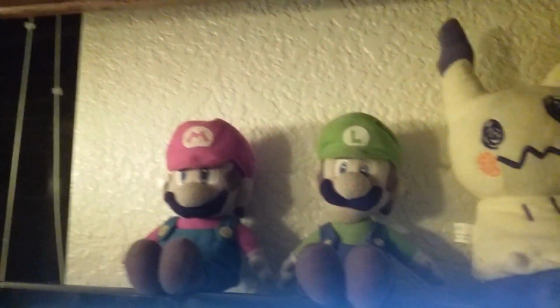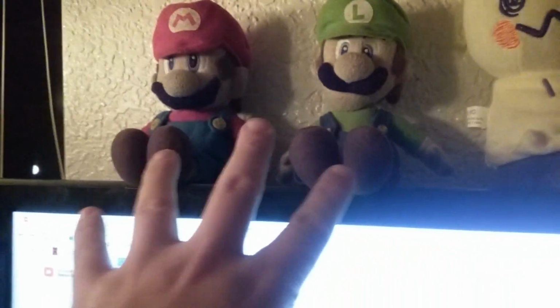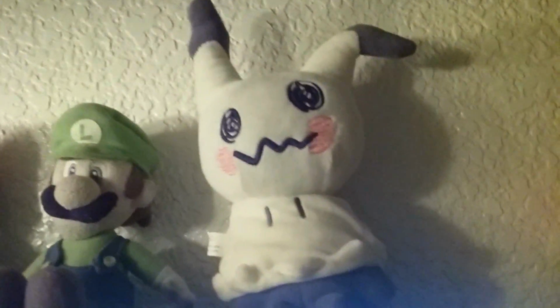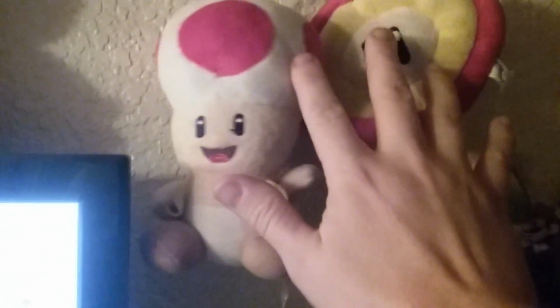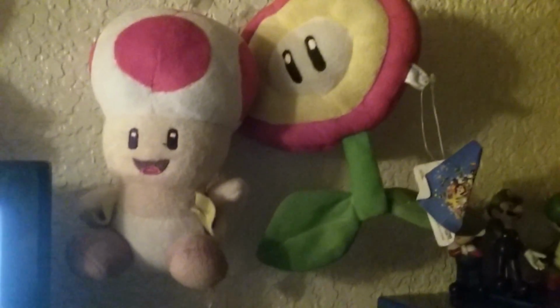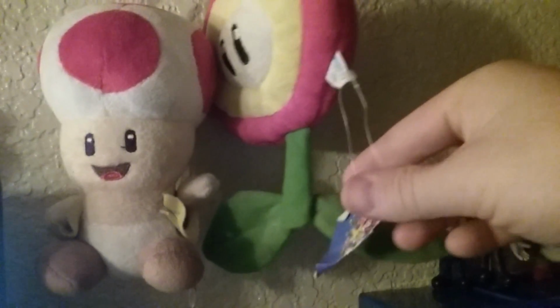My old Mario plushies, which I think are really cool. I've had these guys since I was probably in my early teens. I got these. Pretty cool. Really cute plush. Again, my friend Kai got me these Fire Flower and Toad plushies. I'm pretty sure these are bootlegs though. Mainly that Fire Flower because of the tag there.